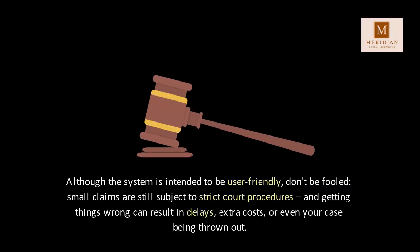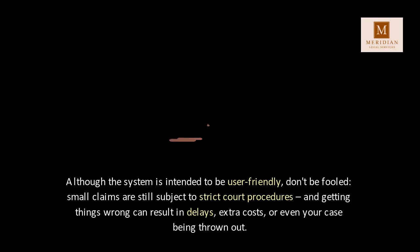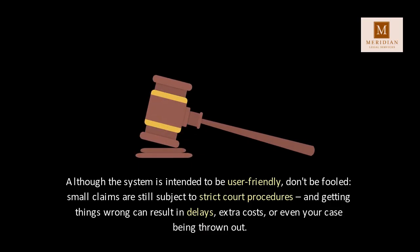Although the system is intended to be user-friendly, don't be fooled. Small claims are still subject to strict court procedures, and getting things wrong can result in delays, extra costs, or even your case being thrown out.